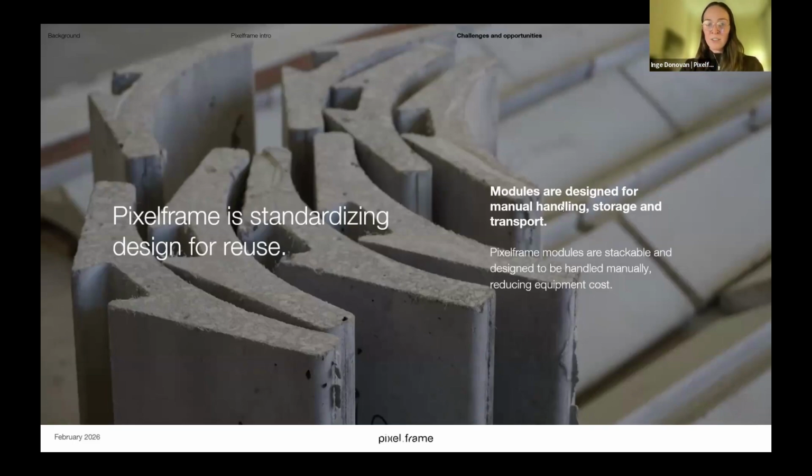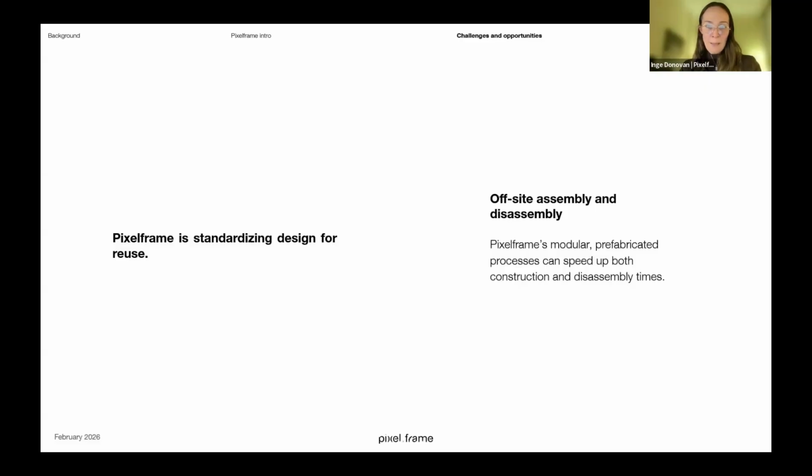The standardization that Jenna mentioned also lends itself really well to cost reductions in terms of module storage. The modules are stackable. The actual length of the modules comes from the constraint of handling them manually, which reduces equipment cost. So it allows for efficient storage and transport. Prefabrication and the availability of offsite disassembly and assembly also allows us to speed up construction and disassembly times. I think this gets especially interesting for disassembly. It doesn't all have to happen on site, and it can bypass salvage to some degree.